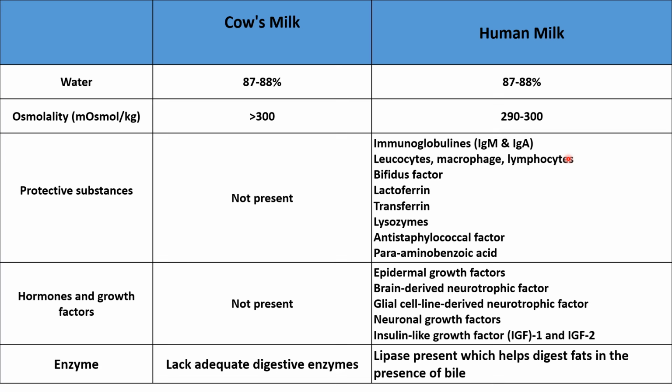Immunoglobulin, IgM, IgA, leukocyte, macrophage, lymphocyte, various cells, bifidus factor, lactoferrin, transferrin, lysozyme, anti-staph factor, para-amino benzoic acid, all protect against various infections. Hormones and growth factors are not present in the cow milk, while in human milk there are epidermal growth factor, brain derived neurotrophic factor, neuronal growth factor, insulin like growth factor. They are very important for the growth and development of the baby and brain growth also.